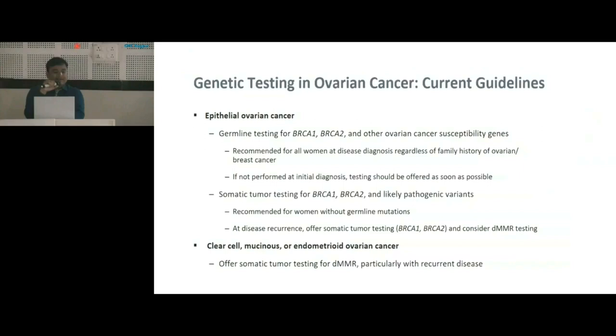So genetic testing in ovarian cancer, what are the current guidelines? In epithelial ovarian cancer, if you have a high-grade ovarian cancer, germline testing for BRCA1 and BRCA2, and other ovarian cancer susceptibility genes, is recommended for all women at diagnosis, regardless of family history of ovarian or breast cancer. If not performed at initial diagnosis, testing should be offered as soon as possible.